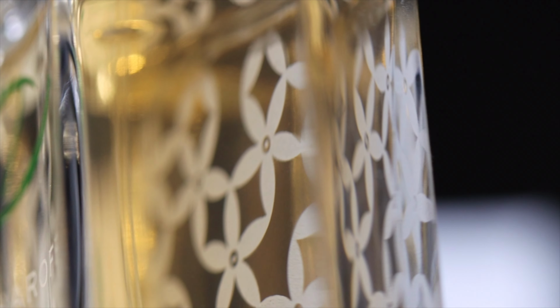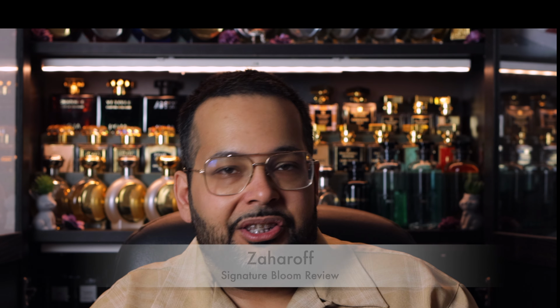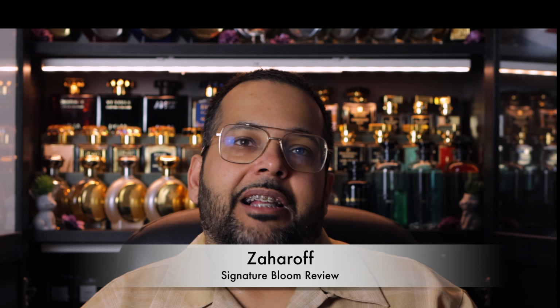Smelling like that, sometimes I get elements of a toastier type of coconut with maybe the vanilla and amber kicking through. And then other times I get elements of just a creamy, lactonic white floral, coconut, sandalwood combination, which I just love it. I love it. I love it.